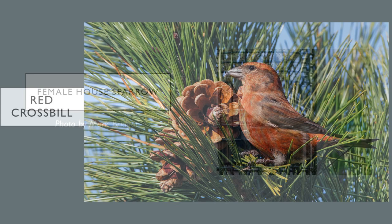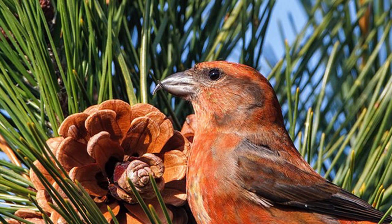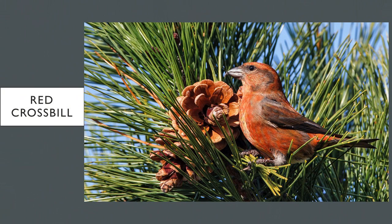And this is a red crossbill, which nests north. Actually, Darwin was fascinated with these birds. You have to look closely, but you can see the upper and lower mandible, like really a deformed beak. And that beak is a specialized beak that allows them to extract the nuts from pine cones, pine nuts, very efficiently. And there's 10 or 12 subspecies of red crossbills in North America.